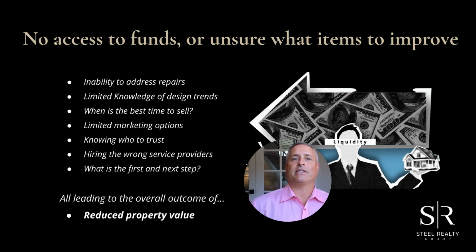There are all these things that you can do, but where do you put your money? Do you spend $25,000 or $50,000 on a kitchen remodel? Maybe, right? We have to look at the competition in your price point. Is it $1 million? Is it $2 million? Is it $5 million? What is our competition?